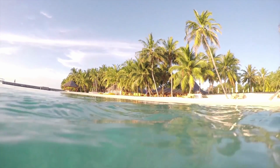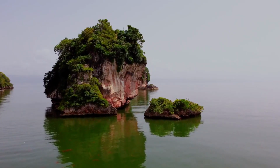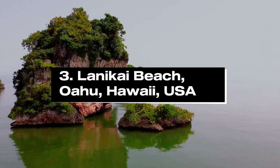Facts. Playa del Amor is only accessible by swimming or kayaking through a tunnel, adding to its secluded charm. The Marietta Islands were formed by volcanic activity and are protected as part of a national park.